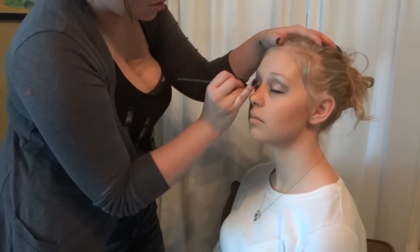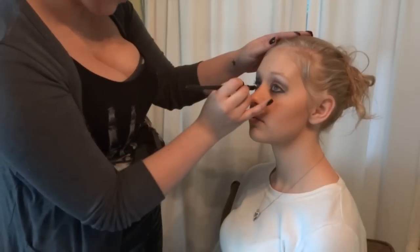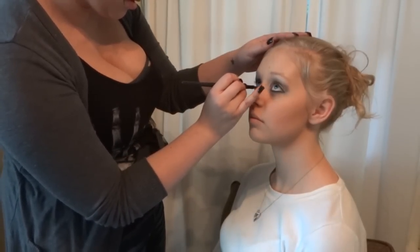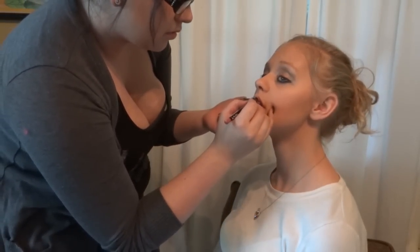Then I'm just going to take a stiff brush and put some black on it and just pack it onto where I put the eyeliner, just so it stays and doesn't sweat off or anything while she's dancing. Then we're going to go in with the NYX Nude Lip Liner and just apply that to the lips.